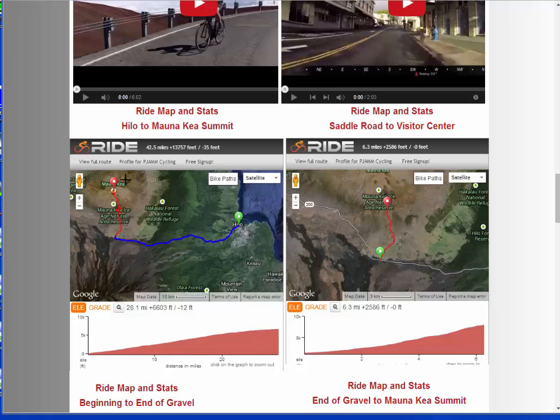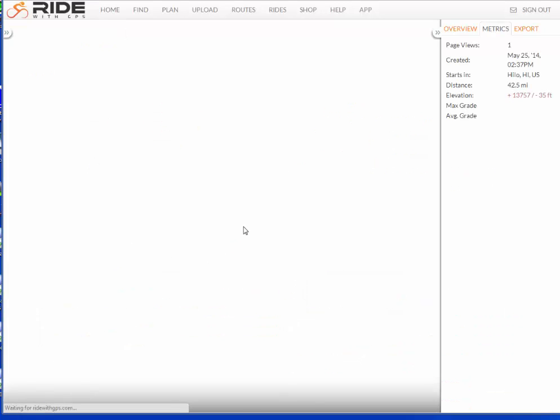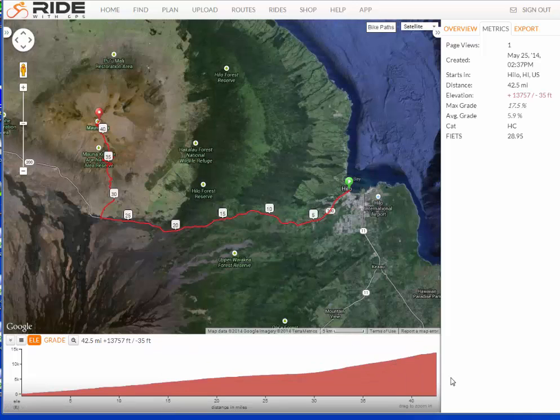If you go up to the top of the Ride with GPS map and click on View Full Route, the Ride with GPS page opens and you will be on the PJAMM cycling route created for Mauna Kea that you just came from, the PJAMM cycling website.